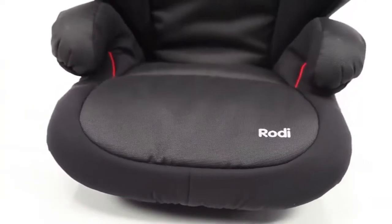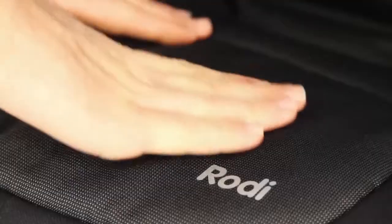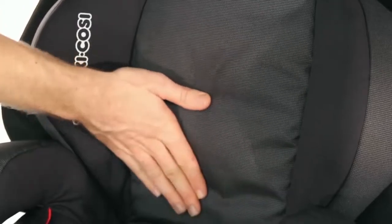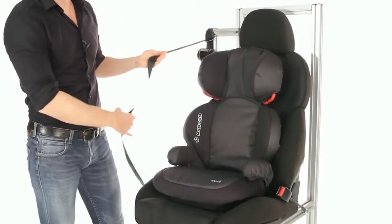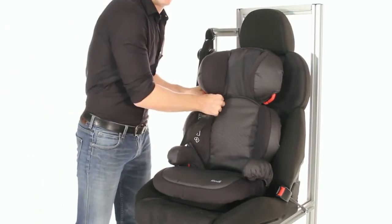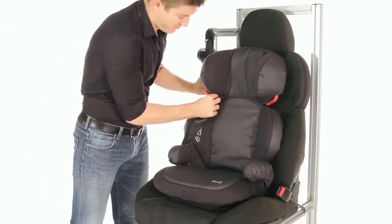The colour-coded belt guides make fitting your child simple and easy, whilst the padded seat provides ergonomic support and maximum comfort at all times. To fit, simply extend a length of belt, ensuring there are no twists in the shoulder strap. Follow the red guide at the top.